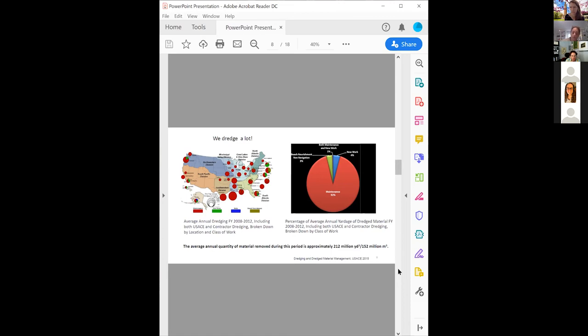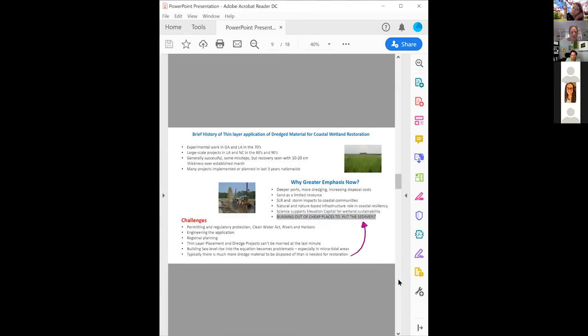So we know about them, we know where they are, we know areas that shoal all the time, and we have to dispose of all that sediment. And that kind of gets us to where we are in this project. So a little bit more information about thin layer application. Thin layer application is the primary beneficial use that we're gonna talk about in this project.